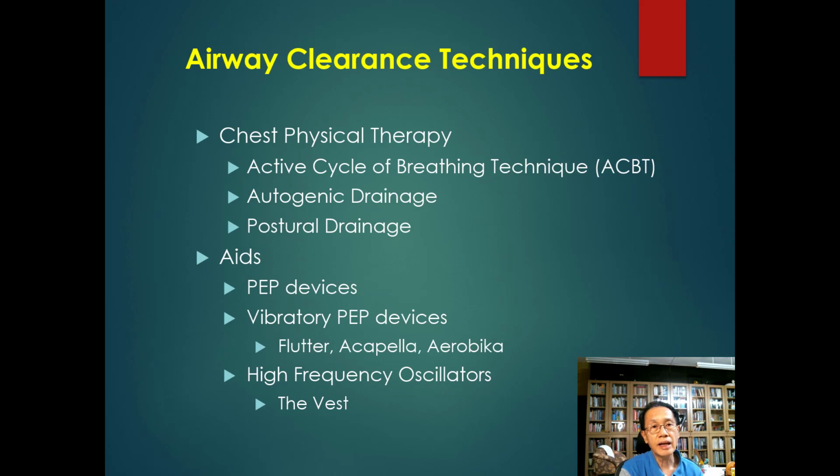Now we shall discuss airway clearance techniques used in chest physical therapy, which include the active cycle of breathing technique, ACBT, autogenic drainage, and postural drainage, and some of the aids used like PEP devices, positive expiratory pressure devices, vibratory PEP devices like the Flutter, Acapella, and Aeropika, and also the high-frequency oscillators like the Vest.